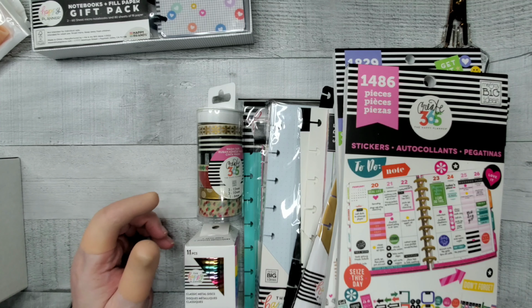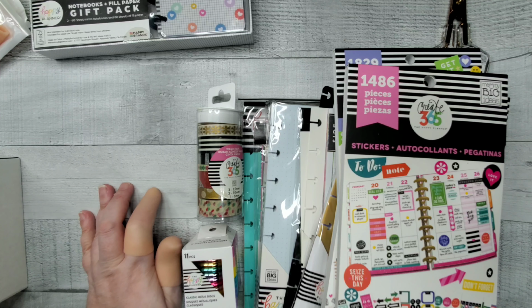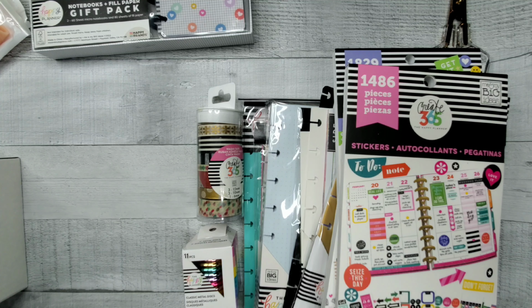So it's really not bad. I don't remember what this was, but it wasn't expensive. So it's really not bad, especially if you don't have a whole lot of happy planner stuff and you're just starting out. This is a good way to get a bunch of different products, try them out, see if you like them.